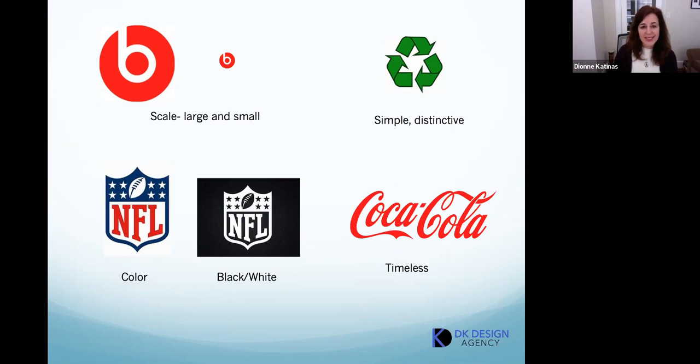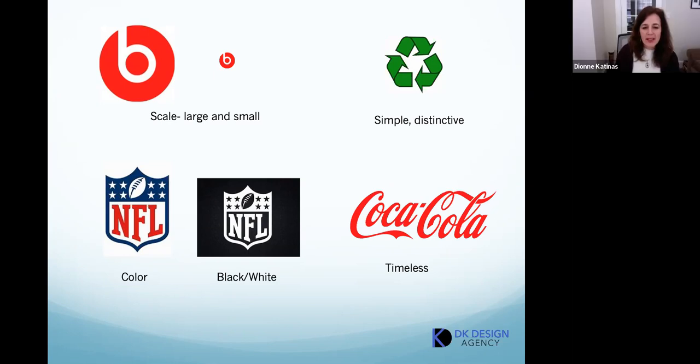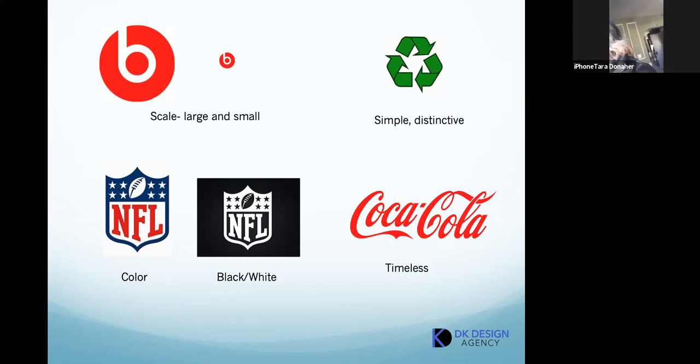So as I said, can you put it on a website, and then can you put it on, say, a pen? Where are you going to be able to see it in all cases? I'm showing here the size and scale with Beats, a really simple design, clear. You can see the samples that I sent there.